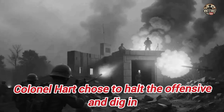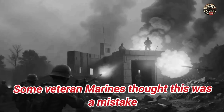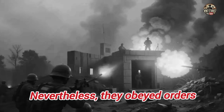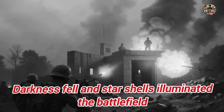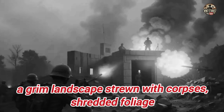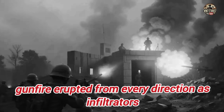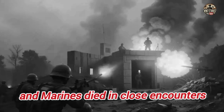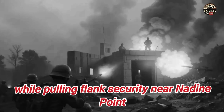Colonel Hart chose to halt the offensive and dig in, hoping to secure the island the following morning. Some veteran Marines thought this was a mistake, knowing the dangers of Japanese night infiltration and banzai attacks. Nevertheless, they obeyed orders and began digging. Darkness fell and star shells illuminated the battlefield, a grim landscape strewn with corpses, shredded foliage, and battered enemy structures. Throughout the night, gunfire erupted from every direction as infiltrators tested the lines. Marines answered with streams of tracer fire. Some Japanese soldiers and Marines died in close encounters. Among the casualties was young Steve Hopkins, mortally wounded while pulling flank security near Nadine Point.